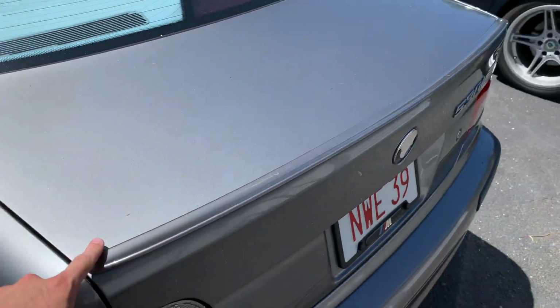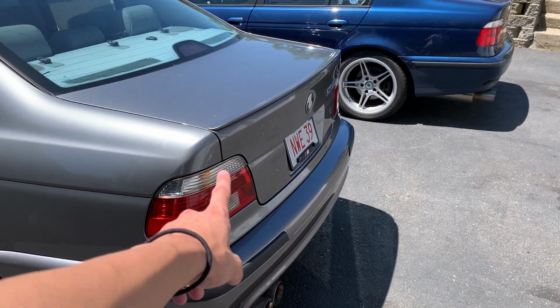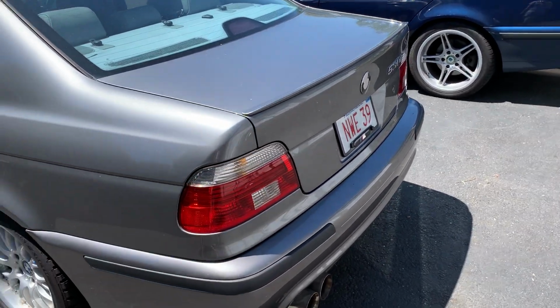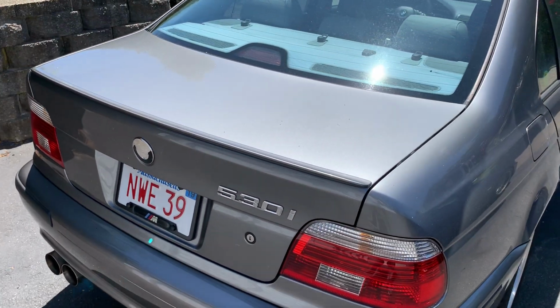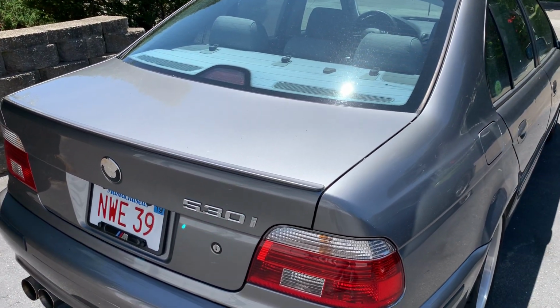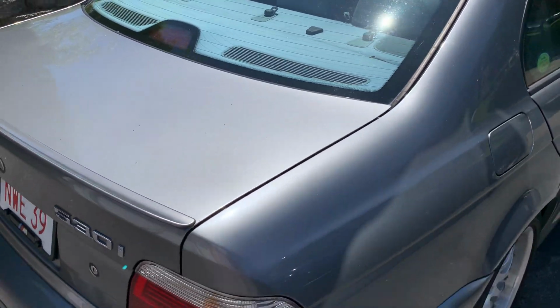I put this on last summer as well, because I think if it has an M Sport bumper, it's got to have that on it. I think it looks good. I got that from a guy in Maryland, Adam something. He parts out M5s for a living, so that came right off a Sterling M5. Perfect match, obviously same color.